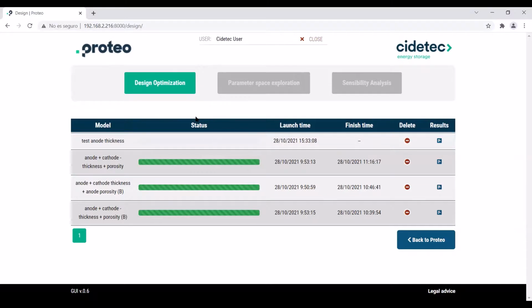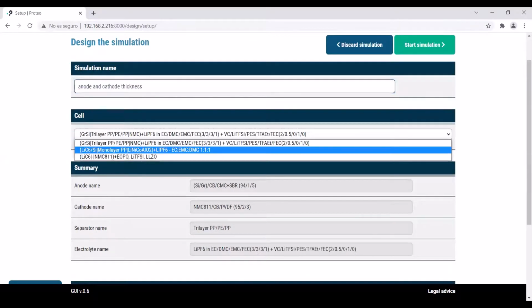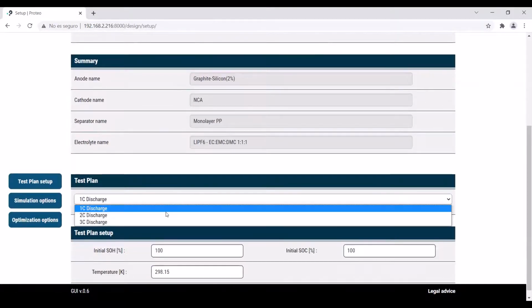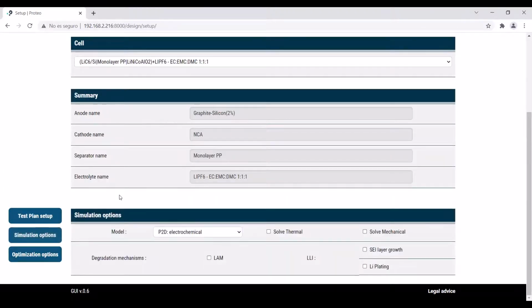So we can make another optimization. We can create this time one with the anode and cathode thickness. Let's pick another cell. I prefer the liquid electrolyte cell with the NMC cathode. Let's pick a 2C discharge with 100% of initial state of charge. Let's continue with a P2D, with just the P2D electrochemical model.